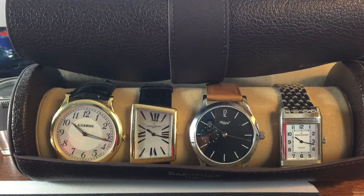Now, the thing about the Habring 2 is that when I get off the ship and we go into the different places, I don't want to look like the rich guy to get mugged. So I can have the best of both worlds, really. I have a nice watch that doesn't look expensive. It looks just like a nice, okay watch, and it is. So that'll be the one I'll be wearing off the ship.